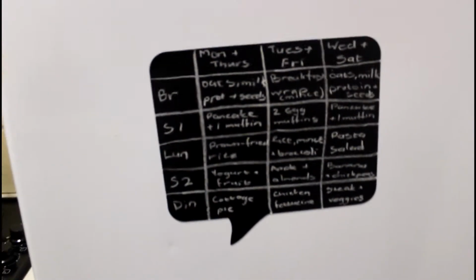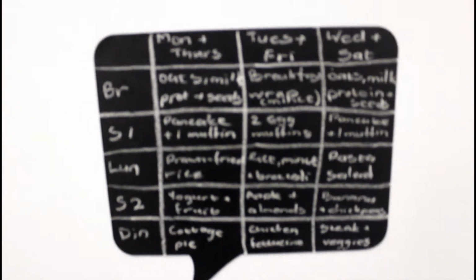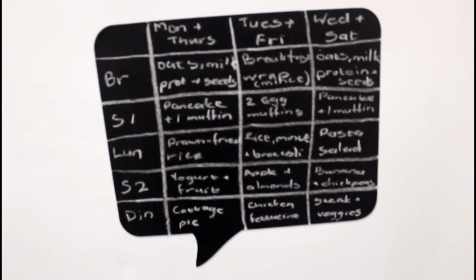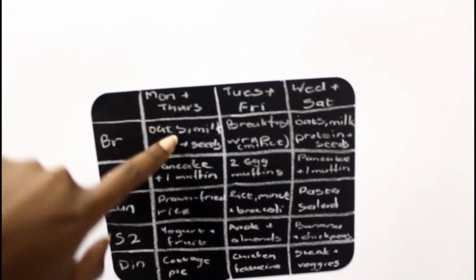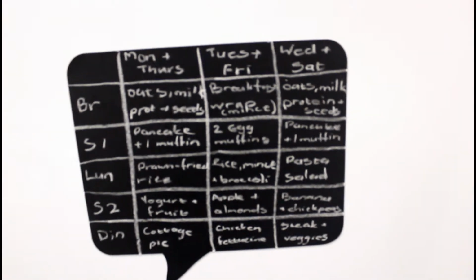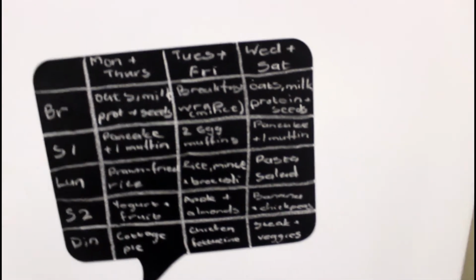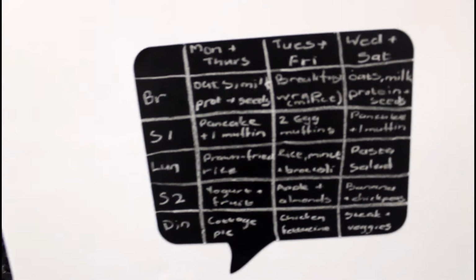First thing when I meal prep is I write down my plan for the week, and then I put it here on the fridge just so me and my fiance can see what's happening. And today is Monday, so Monday's food is over here. Right now there is breakfast written here, but I obviously don't have breakfast, so that's my fiance's breakfast. I only start eating from snack number 1. Snack number 1, lunch, snack number 2, and then dinner.